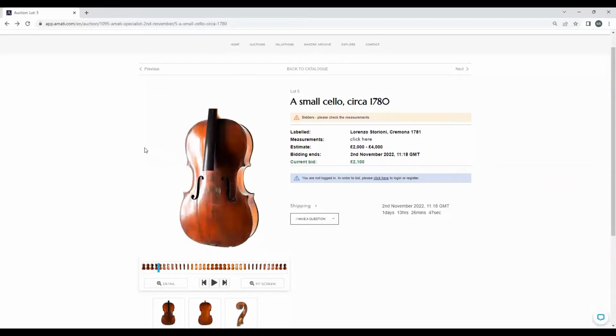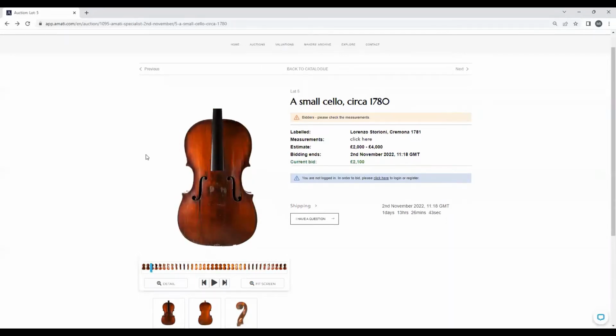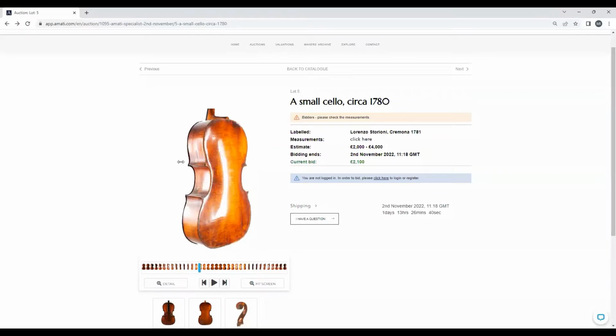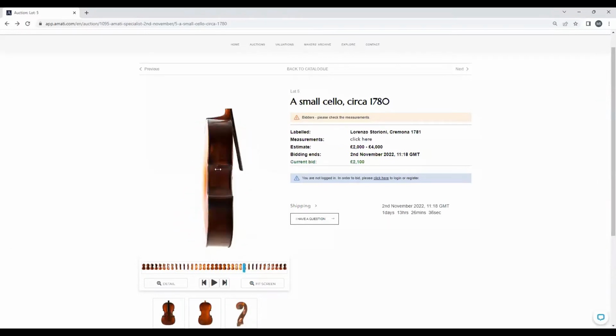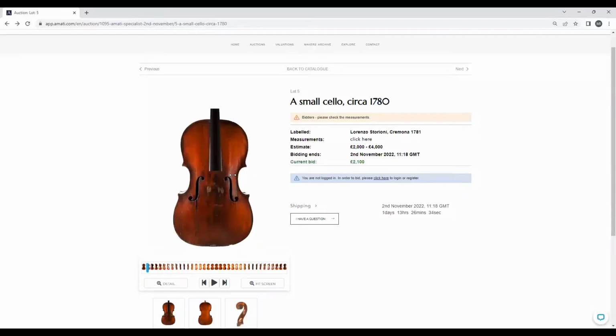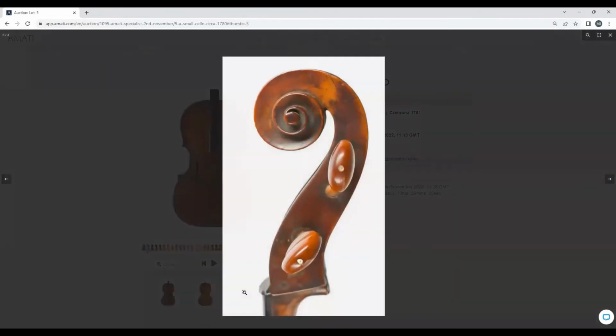Do you have any thoughts, Max? It's definitely interesting. It's going to require a lot of work, but the form does remind you a lot of those older Italian cellos, those early Brescian cellos, Amati cellos, this really wide form.